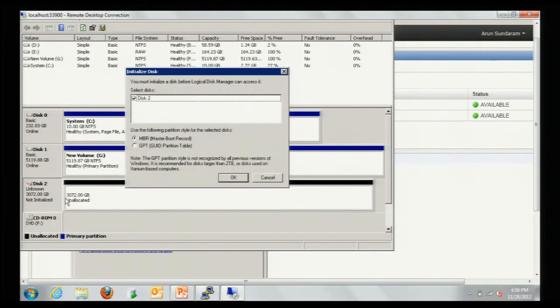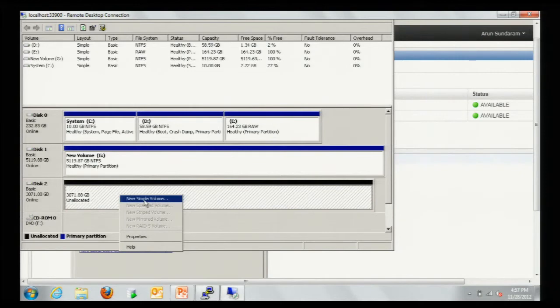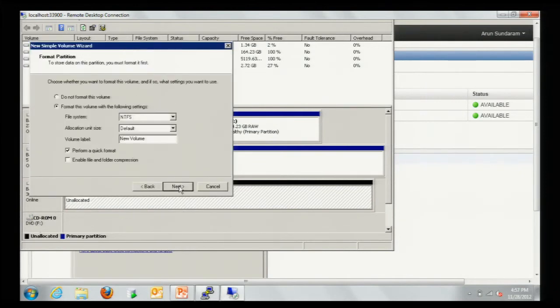I can then initialize it. I'll choose GPT because it's over a 2 terabyte volume. And then I can go through the process of creating a new volume from it. It's important to choose quick format for a new volume. I'll get into why that is. I think it should be pretty obvious.